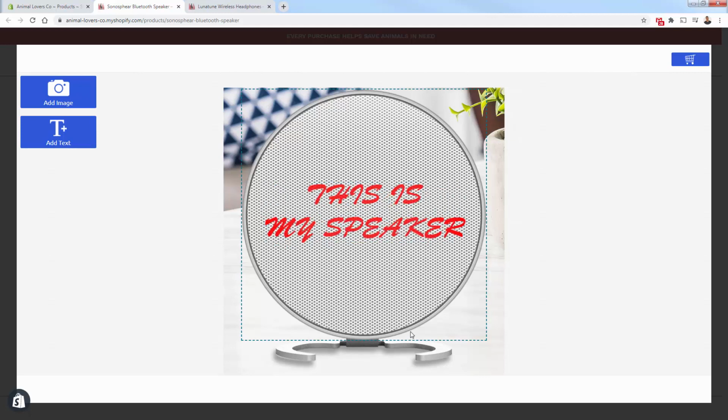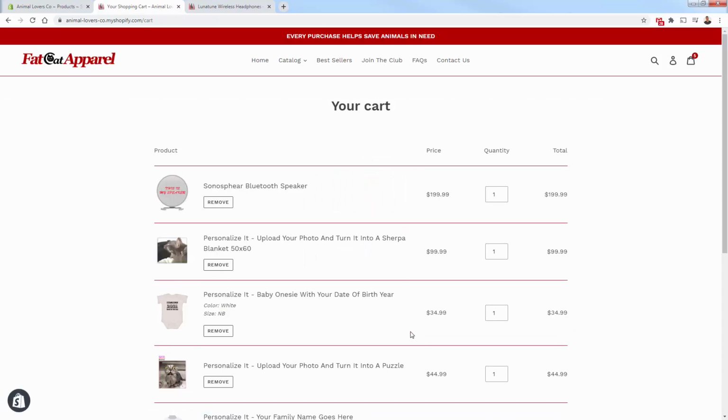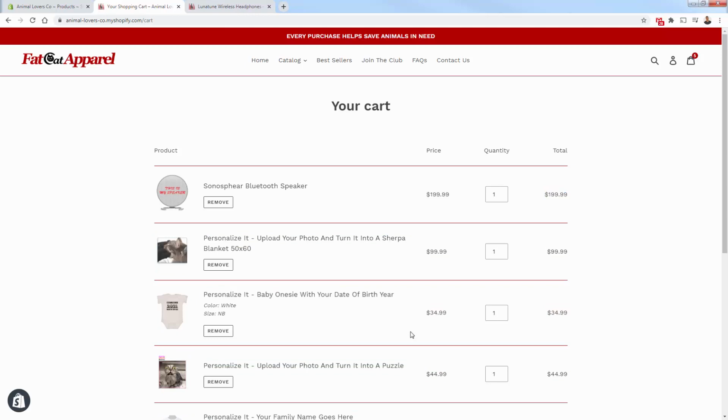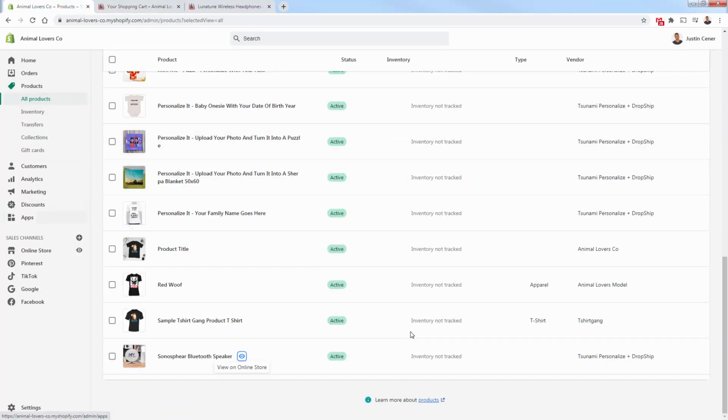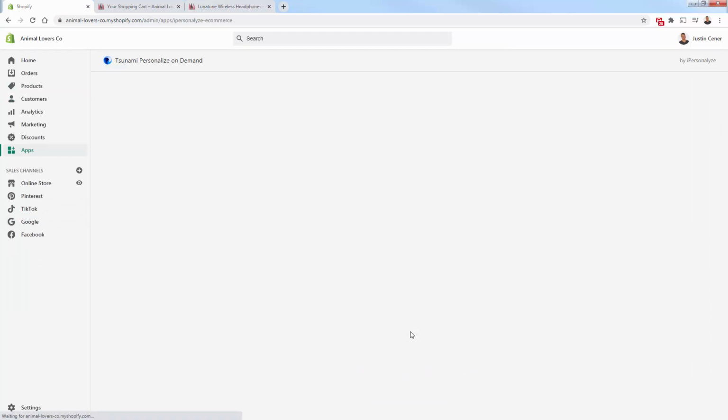Whenever they're happy with the design, and of course they could add images as well, they click the add to cart and it's going to get added into their cart with the preview of their exact customized and personalized, in this case, speaker. You see here it says, this is my speaker. Here is that Sherpa blanket we did before. Personalization makes it way easier to sell a $199 item. And it's just built in with the Tsunami app. So there's really no reason not to be using the personalization feature.